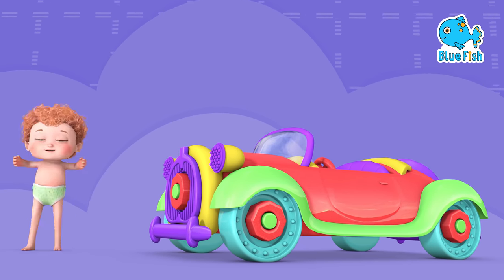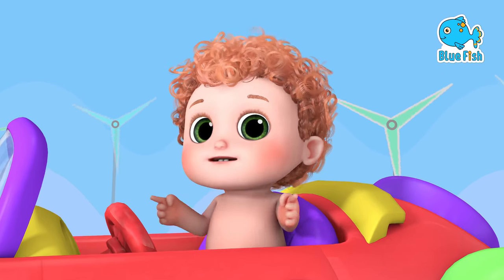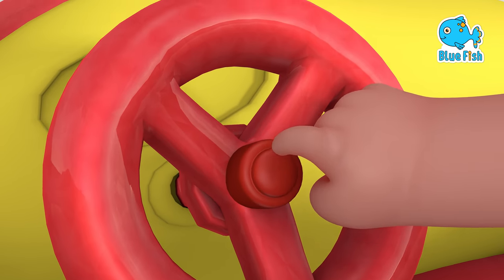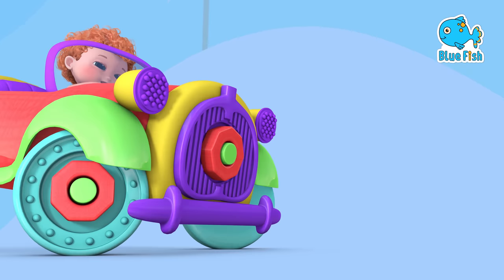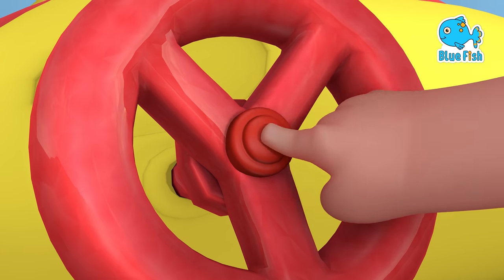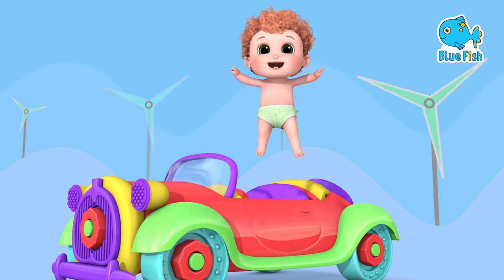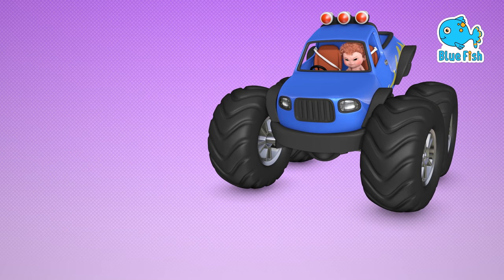Drive. Here we go. I drive my car. The tires roll. Beep, beep, beep. I turn the wheel. Hit the brake. Beep, beep, beep. Yeah! Here comes your truck. You better hold on.